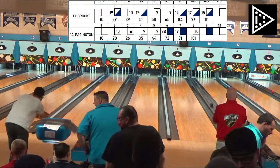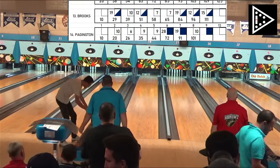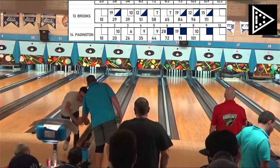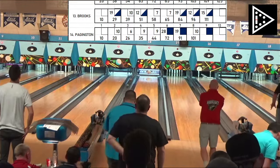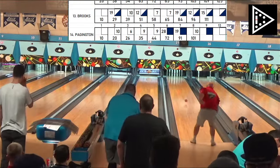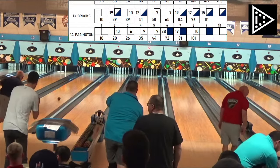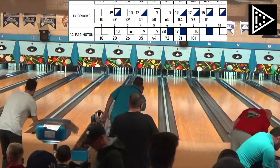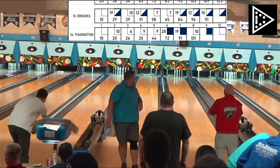Got that wood working. What a try. He got it. Incredible shot with the wood spare. Devin Brooks got four in a row. 111 through 8, 109, 121 on the ball in the 10th. Great bowling here in Moncton. It's only day one in a sense. Oh, shoot. Padgington back in the pocket.